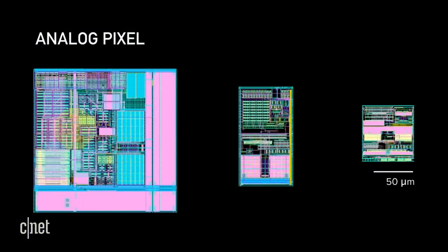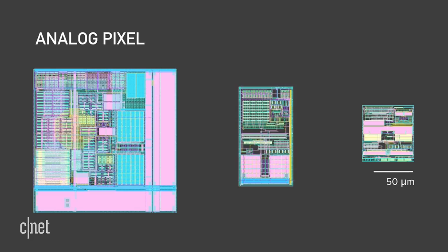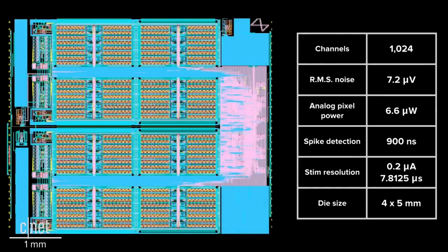Since the start of Neuralink, we've gone through three major revisions to the analog pixel, progressively improving both the size and power while maintaining performance. And our latest pixel on the right is at least 5 times smaller than the known state-of-the-art of similar architecture, with 1 pixel dedicated per electrode, as published in the academic literature. All of these functionalities that I outlined are integrated into a single 4x5 millimeter silicon die.